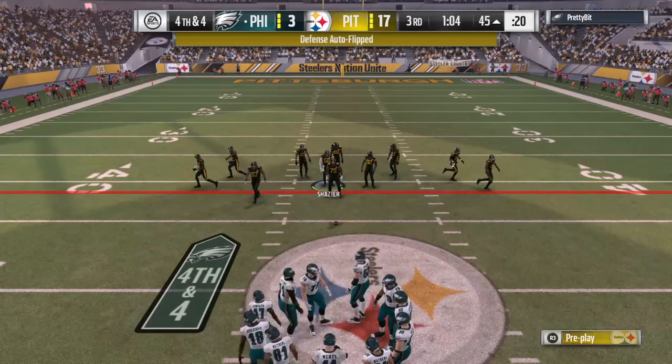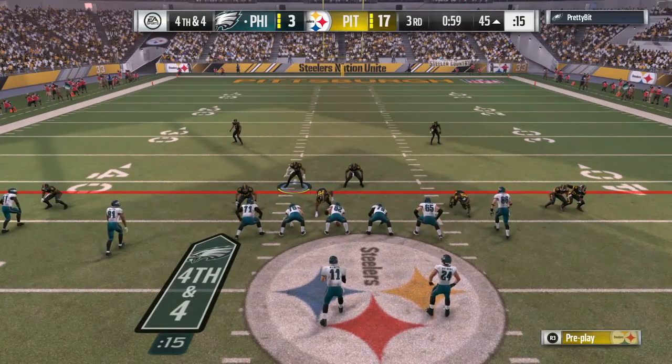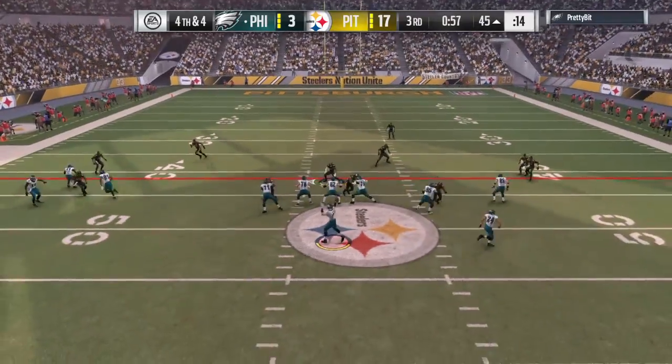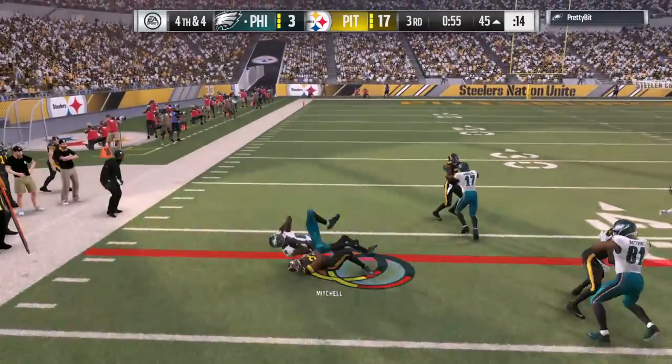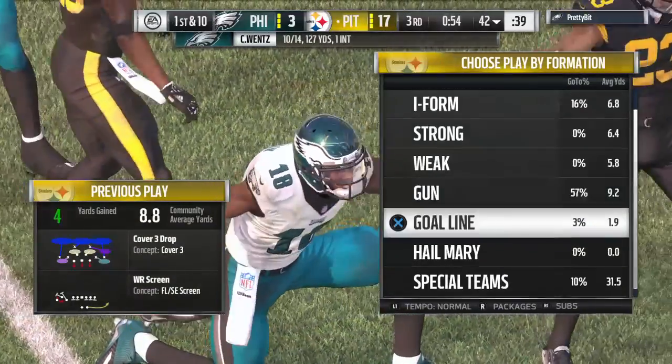Still just the 3rd quarter, but they've got to make something happen. I think they know that. They're going for it on 4th. They'll go for it. It's Wentz. This one complete left side to Green Beckham. The Eagles unable to convert there on 4th.